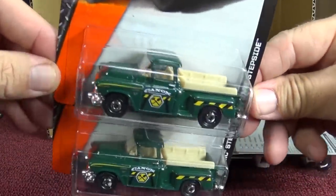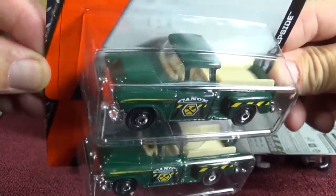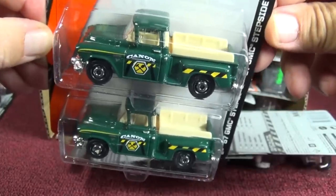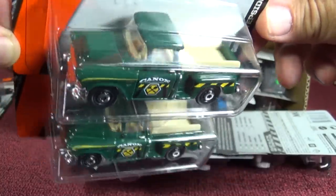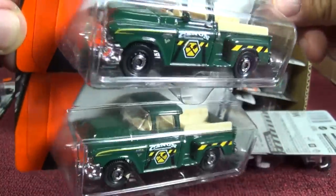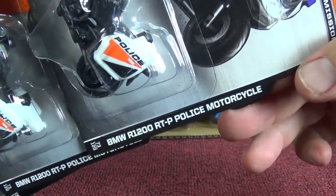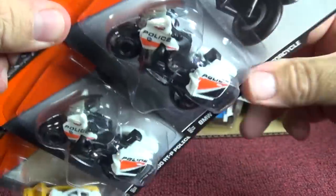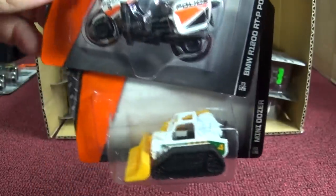I don't remember if I opened it up in the last video, but I think I'm going to do a separate presentation for that one. Here we have the 57 GMC Stepside. It was in the last assortment as well. I think that diecast collectors, no matter if you like the orange or the blue packages, might be picking this one up. Nice licensed model. Here we have that long name one for the BMW police motorcycle. A couple of them in the pack.